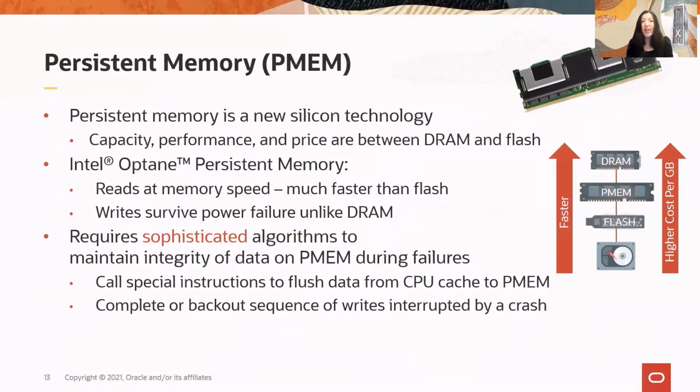First, let's take a look at persistent memory. Persistent memory is a new silicon technology. Intel first unveiled this technology in 2019, and that's when Exadata X8M shipped out with persistent memory support. If you look at the technology of various media, there's DRAM, there's flash, there's hard disk. Persistent memory is really in between DRAM and flash. It's about 2 to 3x slower in terms of read access compared to DRAM, but much, much faster than flash. And it has a very nice capacity, pricing and performance point in between DRAM and flash.